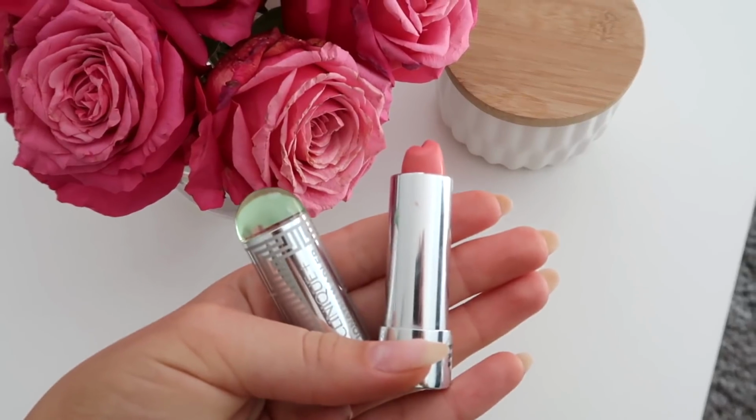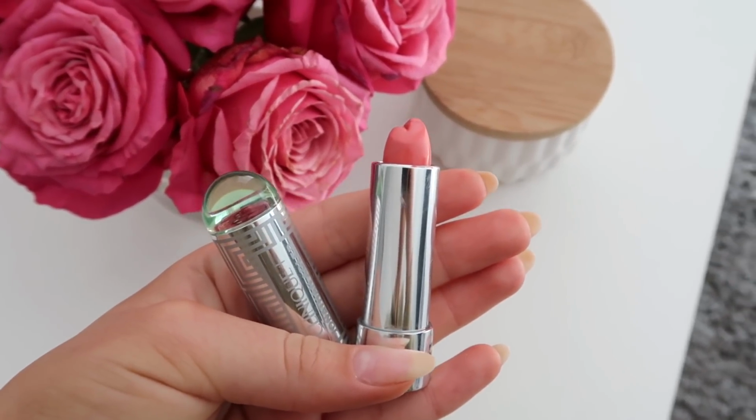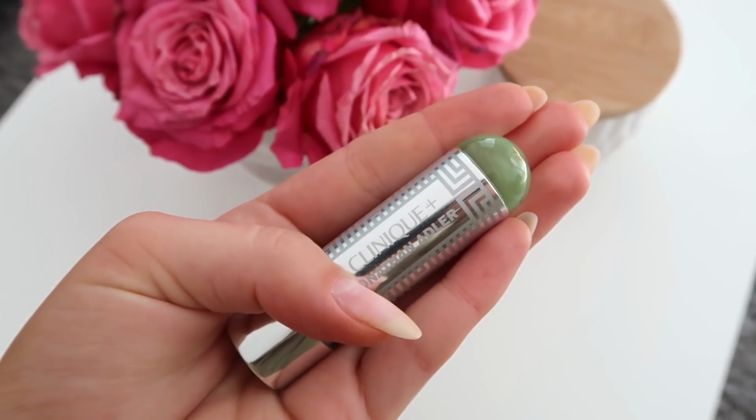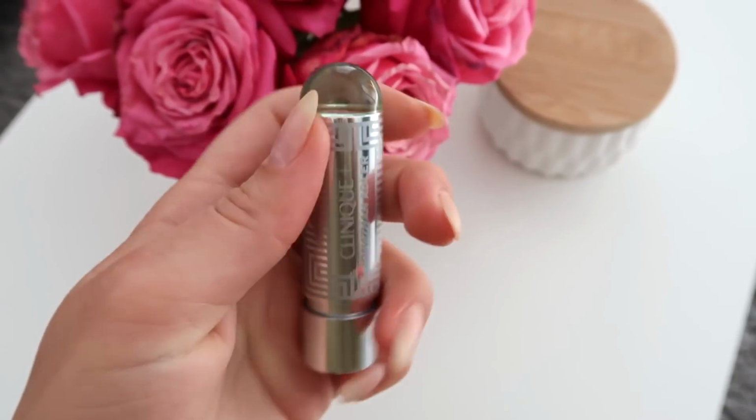Okay, and then to finish off the look, I'm just gonna apply a Clinique Jonathan Adler lipstick. This one is in the shade 5 Melon Pop. I can't believe I never used this, you guys. The packaging is so pretty. So this is just a peachy, sheer shimmer lipstick.